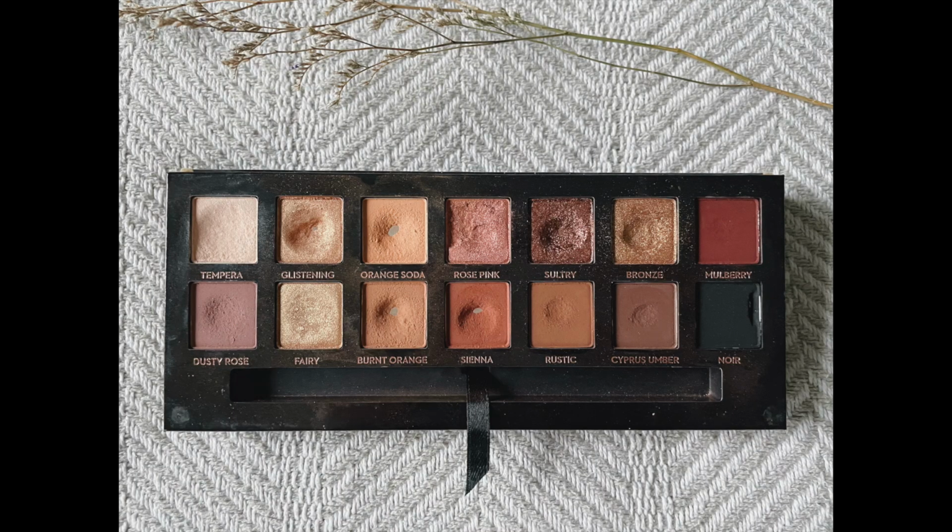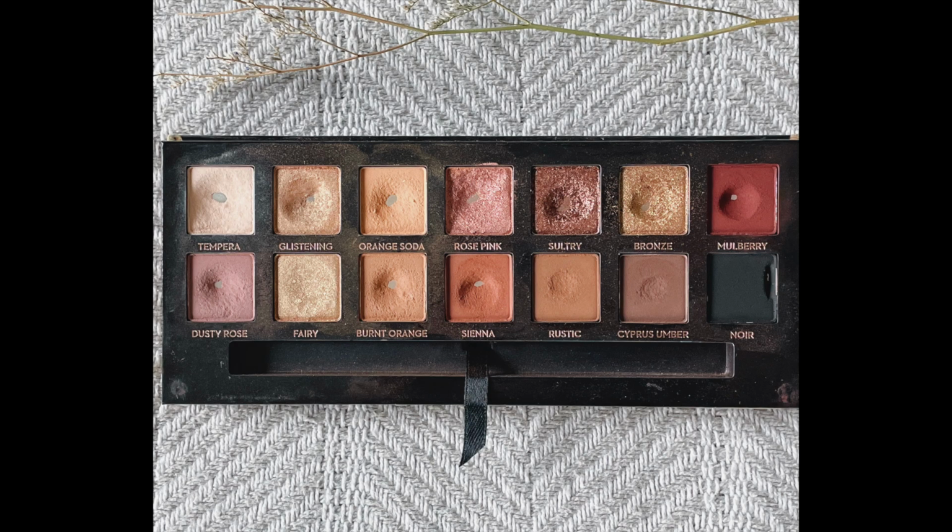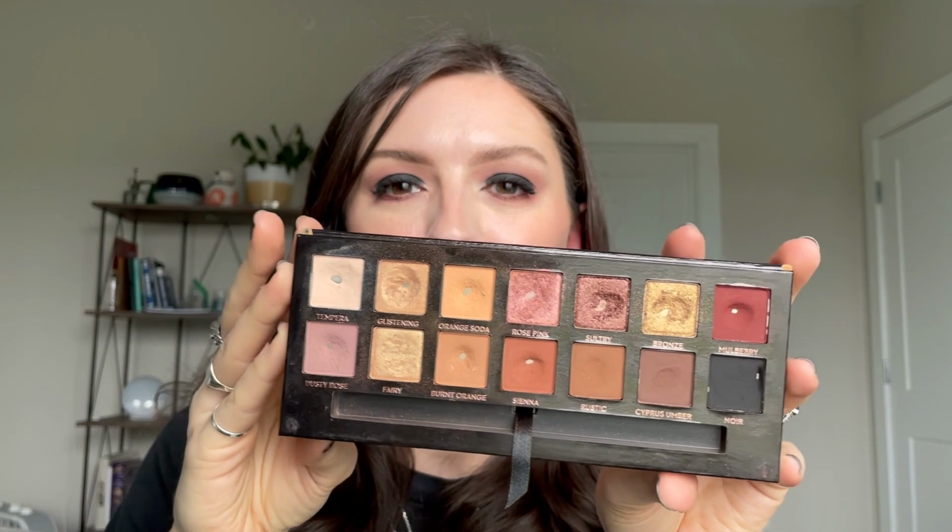On to the Soft Glam palette. So I will put up a picture of what it looked like last month. And here's what it's looking like this month. I don't even know what to say entirely about this palette. So the shades in my quintet this last month were Rose Pink and Mulberry. So we're just gonna talk about those first, and then we'll get into the rest of the palette.